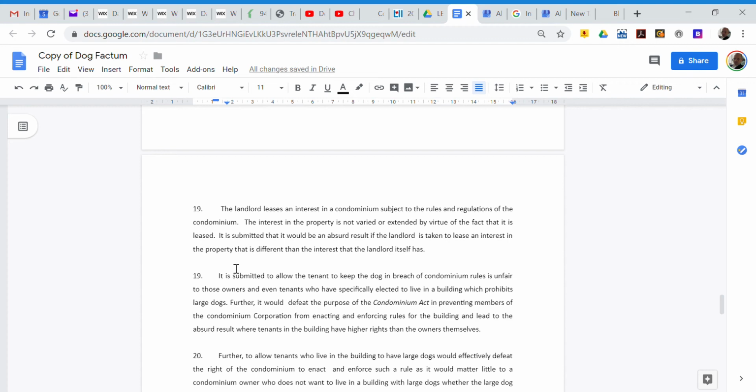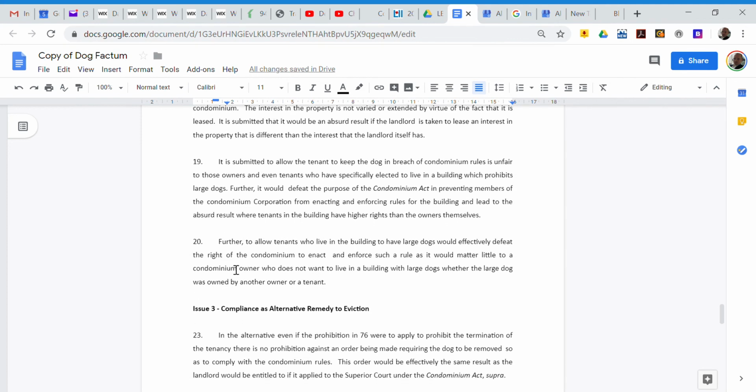If the landlord can't have a large dog in the premises and can't give that right to a tenant to do so, to hold that it does is itself an absurd result. Furthermore, to allow the tenant to keep a dog in breach of the condominium rules is unfair to other owners and even tenants who specifically elected to live in a building which prohibits large dogs, or in any event to enact rules that prohibit large dogs in the building. It defeats the entire purpose of the Condominium Act in preventing members of the condominium from enacting and enforcing rules for the benefit of the building, and leads to the absurd result where tenants in the building have higher rights than the owners themselves.